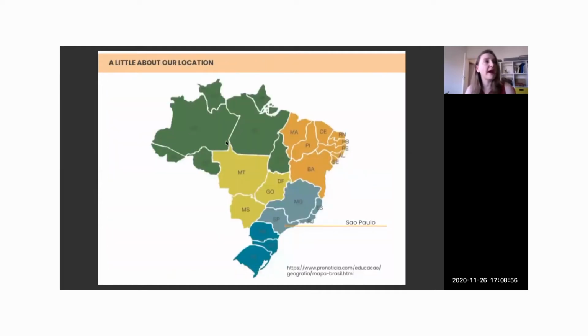Here are some facts of the city where I live and work. Sao Paulo is the most populous city in Brazil. Over 21 million citizens live in the metropolitan area. This city is located in the southeast of Brazil. Here's the map for you to see our geographical location in the country.